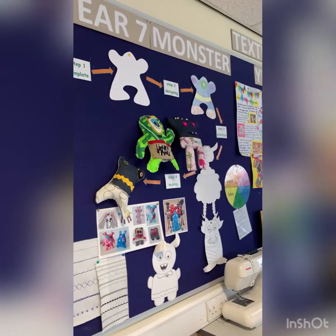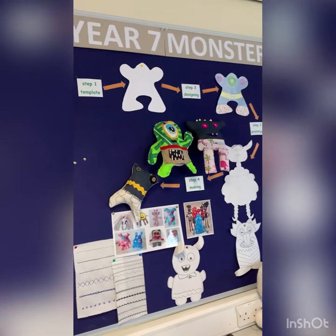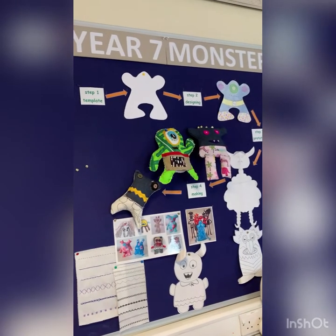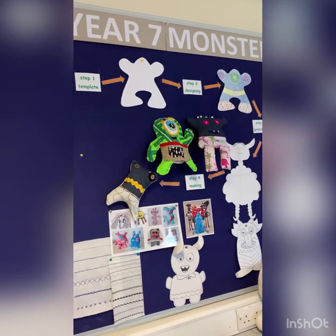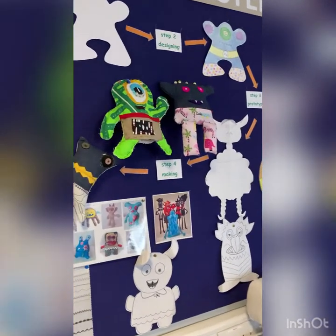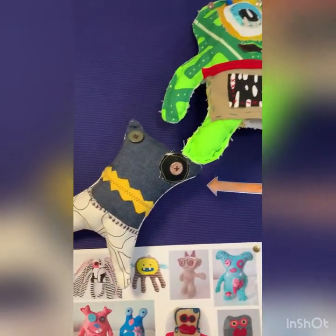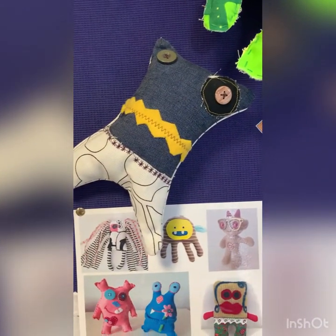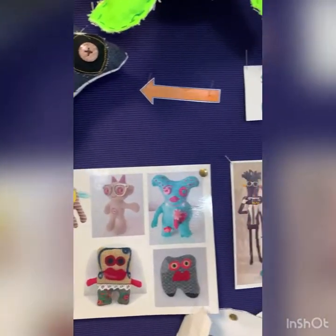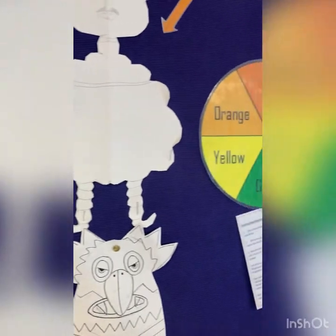This is a little video of our textile classroom. Here you can see in Year 7, we complete a monster project and we teach you the design process from research to designing to making skills. Here you can see some of the lovely monsters we've made. We'll look at artists called the Felt Mistress. And we'll learn about colour.